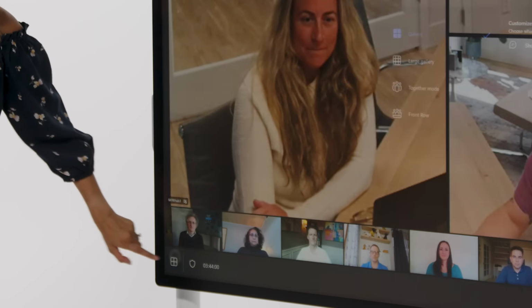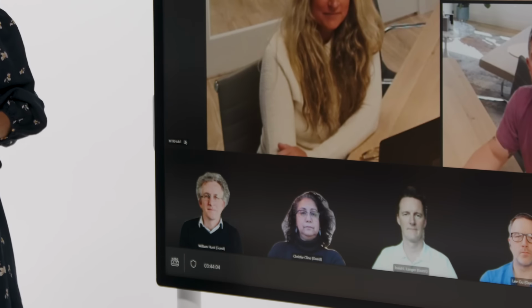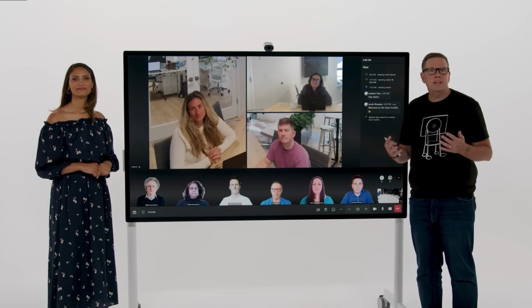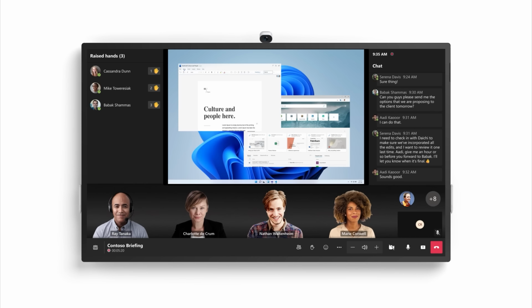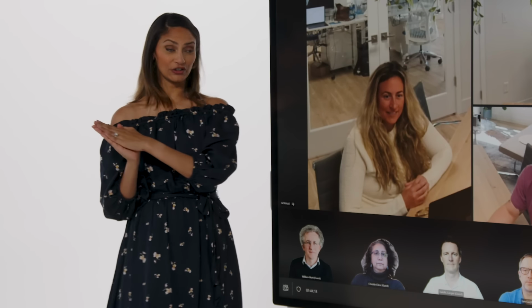What's becoming increasingly popular in conference rooms is the front row layout. This has been a long requested feature for Surface Hub, which we're so excited to have. The front row layout enables us to see the content front and center, such as a whiteboard, a PowerPoint presentation, or any desktop sharing. Let's launch that icebreaker that we had created earlier in Whiteboard.